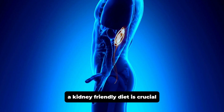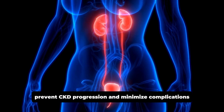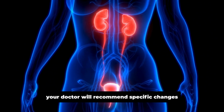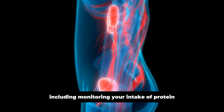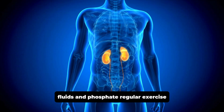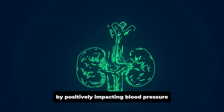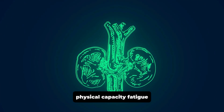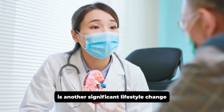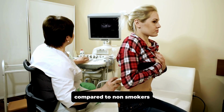A kidney-friendly diet is crucial to prevent malnutrition, limit the accumulation of waste substances, prevent CKD progression, and minimize complications. Your doctor will recommend specific changes, including monitoring your intake of protein, sodium, potassium, fluids, and phosphate. Regular exercise has also been shown to improve the health of patients with CKD by positively impacting blood pressure, physical capacity, fatigue, heart function, and muscle health. Quitting smoking is another significant lifestyle change since smokers are at a higher risk of reaching ESD compared to non-smokers.